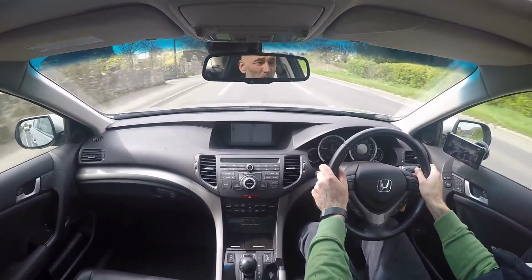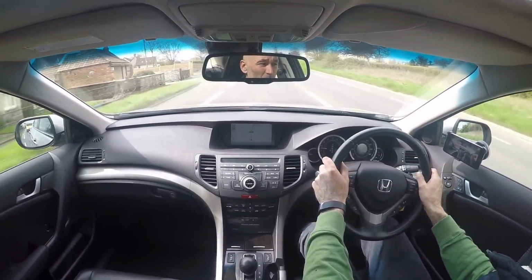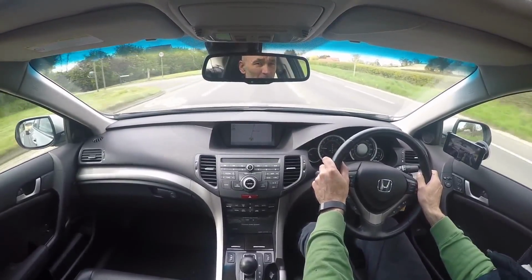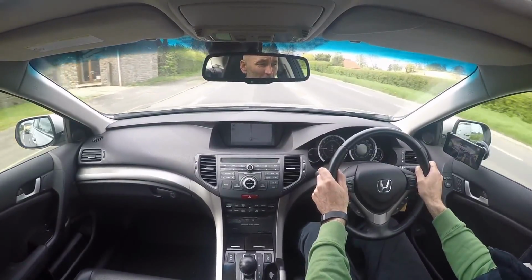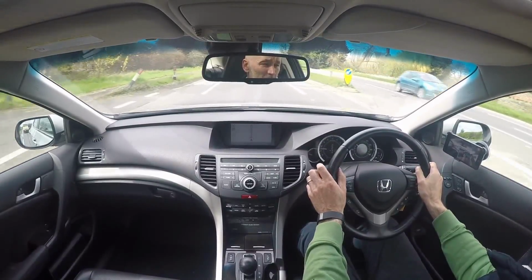Whilst I'm driving at speed, I'm also listening out for wind noises that shouldn't be there, where maybe there's a ceiling or a sunroof or windscreen or a window that isn't fitted quite right. But no, I can't detect anything at all. It's utterly silent in here. Exactly the noise levels I'd expect to see in this car, or hear in this car rather.